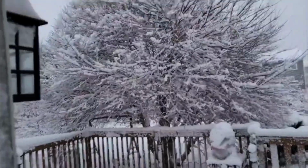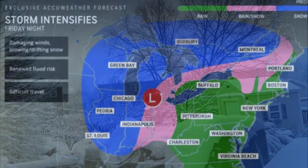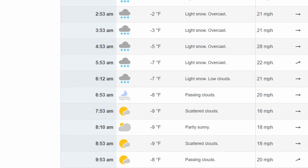Now let me give you a little backstory of what happened over the weekend. We had about 14 inches of snow dumped upon us and there were winds approaching 20 to 30 miles per hour. So we had a lot of blowing and drifting. Temperatures were at 0 degrees and below.